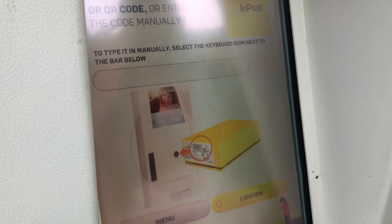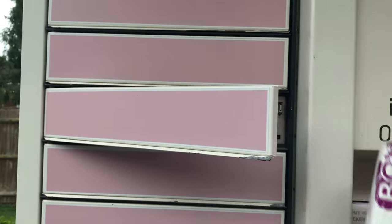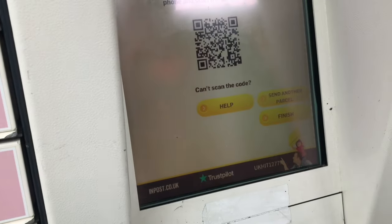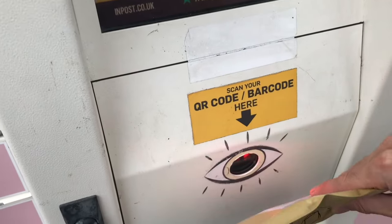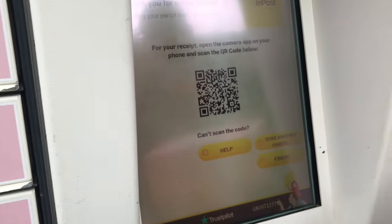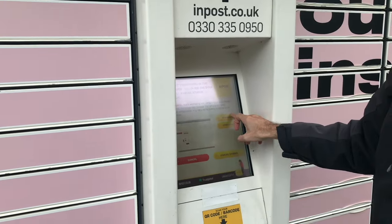Send another. Scan. That's not going to work. Open medium. Parcel stored. Okay, let's do a tiny one. Send another. Scan. That works. Parcel stored. All right. Send another. Scan. It wants me to use this one. Open medium.